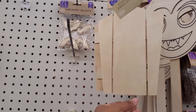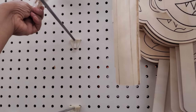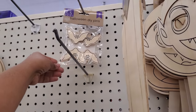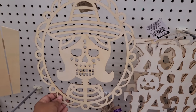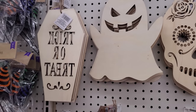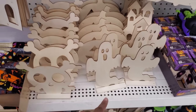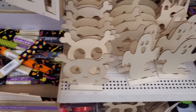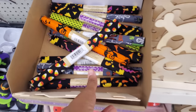The faces. Oh, here's bats DIY pins. Hey, these could be, they're not thick enough in the back, but I was thinking about like chip bag holders. Oh, I love that face on that ghost. The haunted house. Oh, those are new. I don't remember that. And you know what? They have a few fabric in here. That's pretty neat.